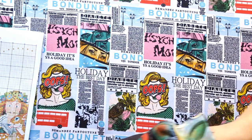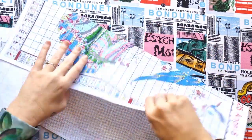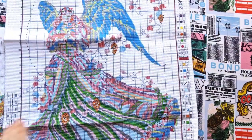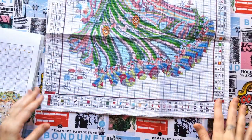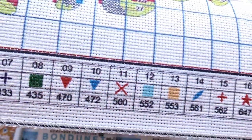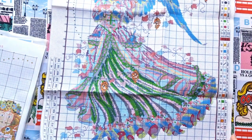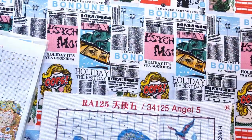Okay, let's have a look at this canvas. Oh, wow. It is big. Oh, it's bigger than... I think it is. Yeah, it is big. Okay, so it is searched all the way around for our convenience. Here's why I say follow the symbols on your Aida, because it's not the same as on your pattern, and that's okay. So it's searched all the way around.